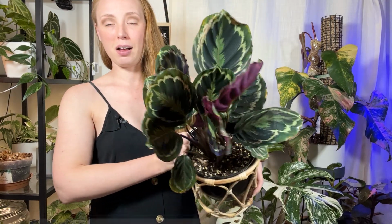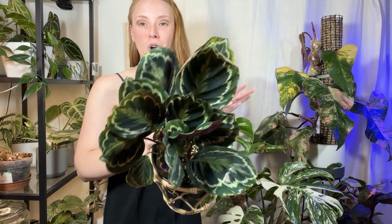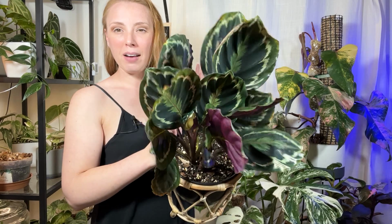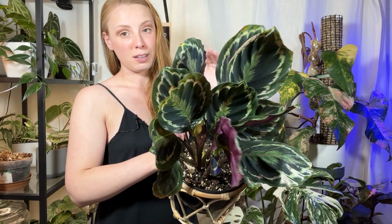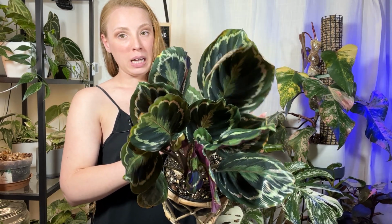This is just about the most accessible Calathea that you can find. It is just your run-of-the-mill, regular Calathea Medallion. I think it might be Calathea roseopicta, or that might be different. I'm not sure, but Calathea Medallion is usually what you see them labeled in stores. And this girl is a full frontal bush of Calathea Medallion. I'm so proud of this. I think I have had this one for a year now. This is not my first Calathea Medallion. This is not my second Calathea Medallion. It took a while to figure out what it wanted from me.